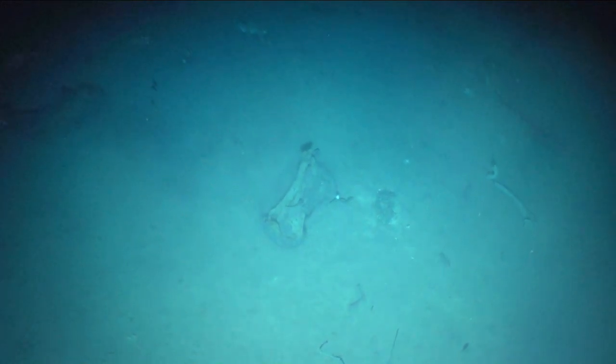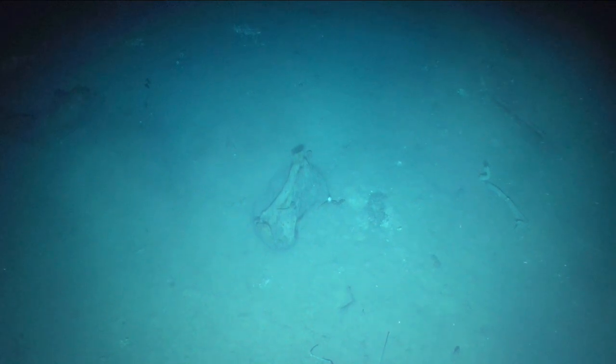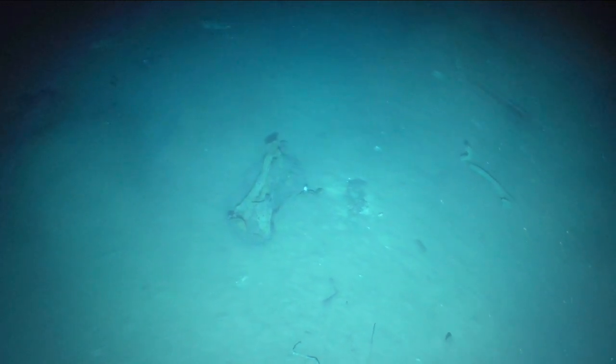There's another 90. Some more stuff coming. Almost Davit-ish shape over there. And I'm going to come over to our projected course. System health check at video.